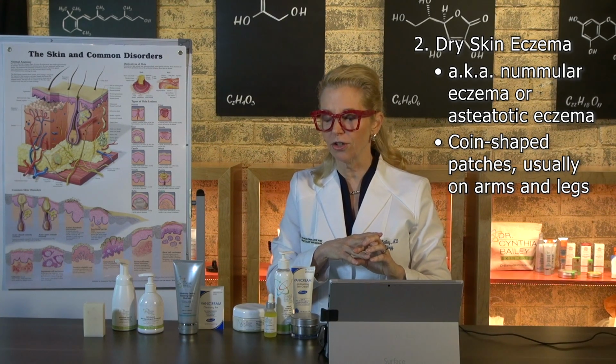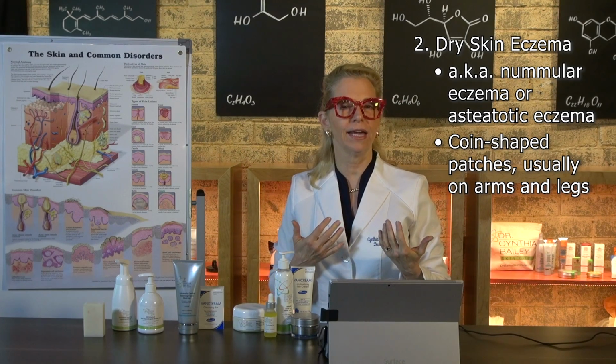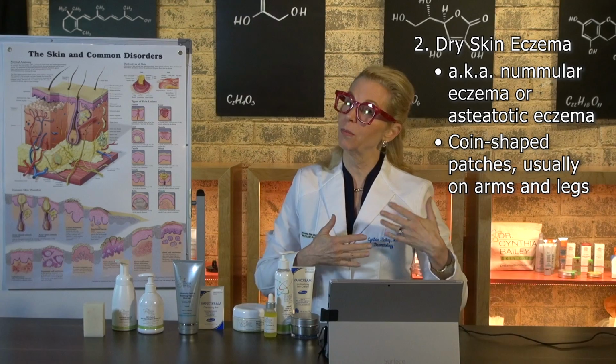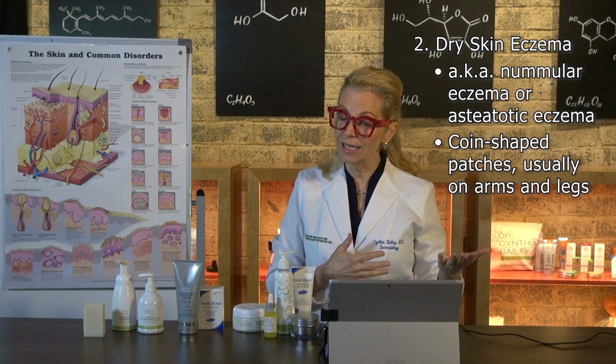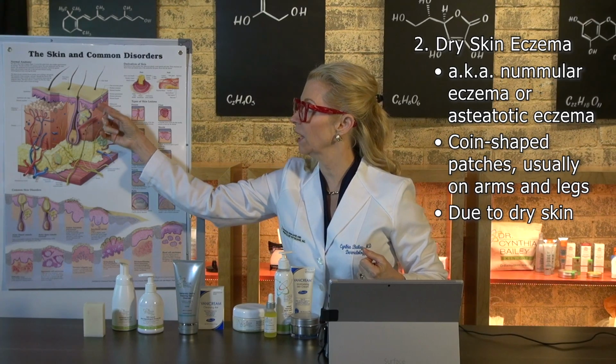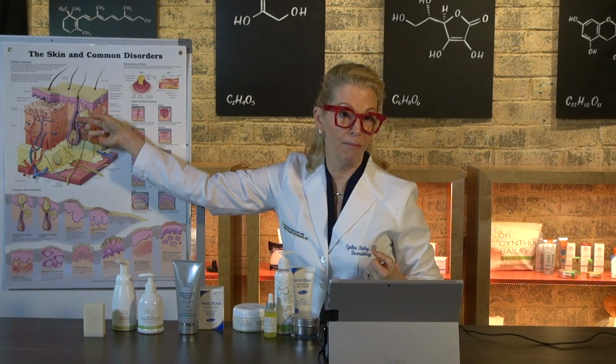Usually you see that first on your shins, and the skin starts to look like the bottom of a dried lake bed. This kind of eczema happens more as we age, and it's because the skin has become so dry that inflammation has developed, spongiosis has occurred, and there's now a disruption in the skin barrier.